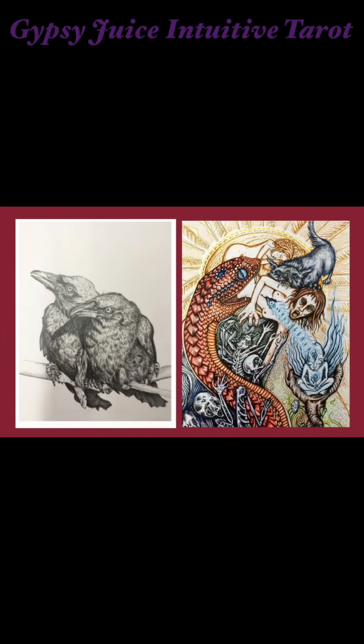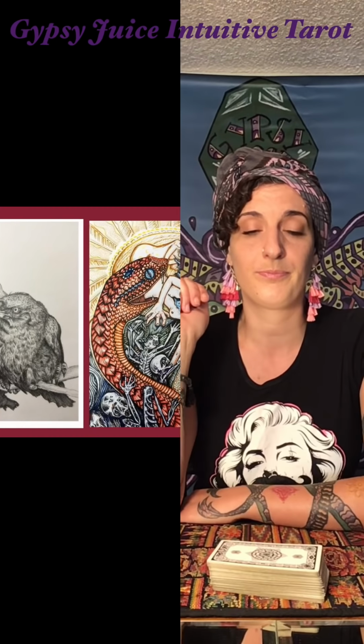On the left, we've got this amazing pencil drawing of two ravens. This one's titled Huggin' and Munnin'. And then over here on the right, we have this depiction of the shamanic journey. Not sure if this one has a title, but we're just going to refer to it as initiation. So don't think about it too hard. Select one or the other or both, and we're going to get right on with the reading.